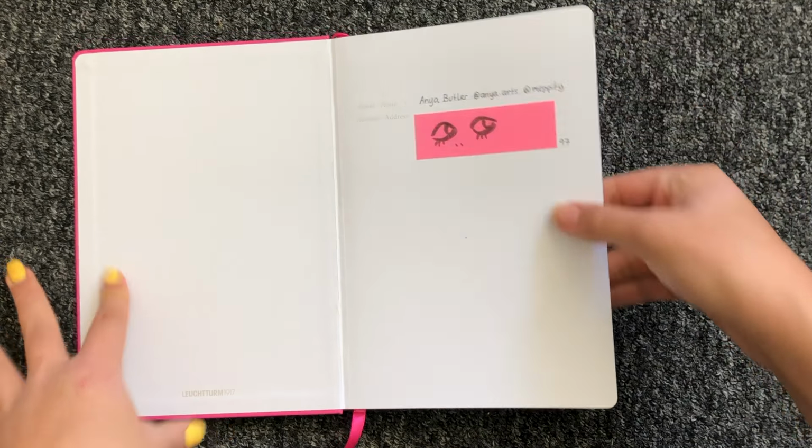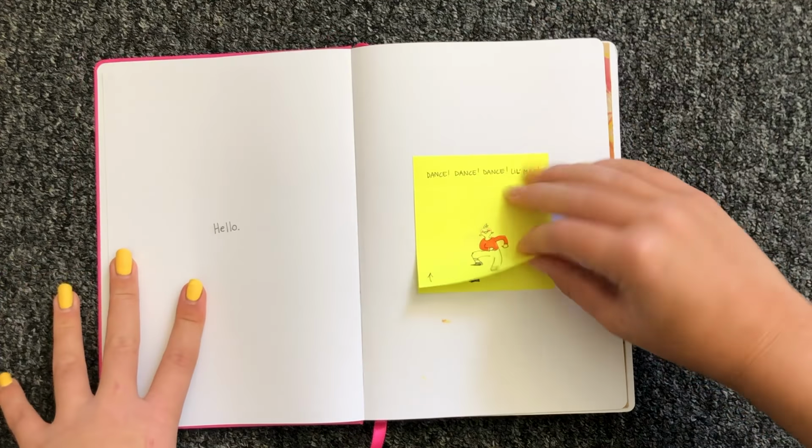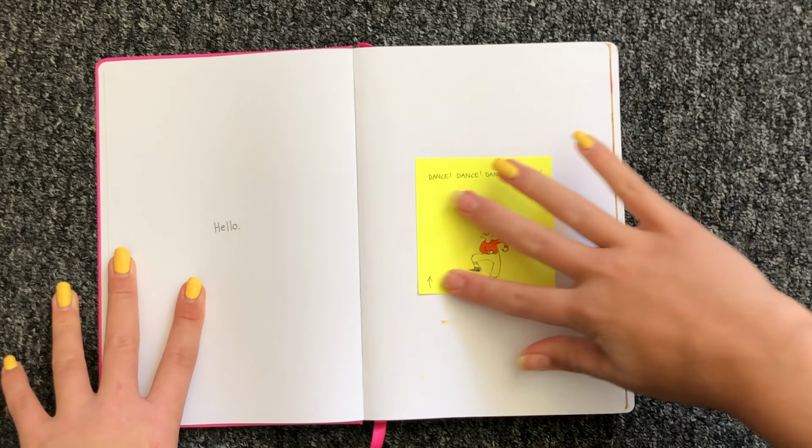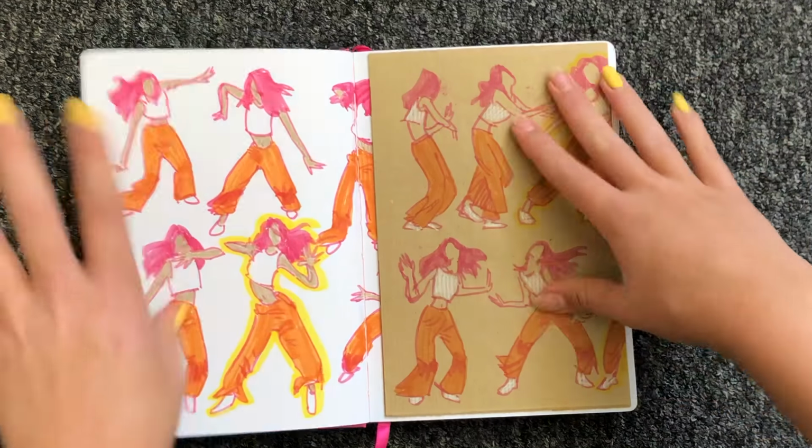So this is just to cover my address, lol. This was something I added last minute because I didn't want to do a full page, and so instead I just did this little post-it note dancing dude.